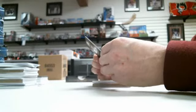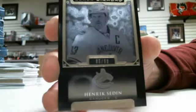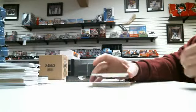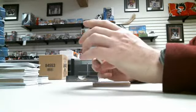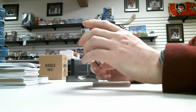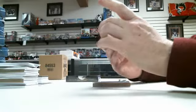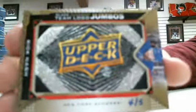We have for the Vancouver Canucks, 65 of 99, Henrik Sedin. Not a big fan of these. Team logo jumbos. For the New York Rangers, Rick Nash, 4 of 5.